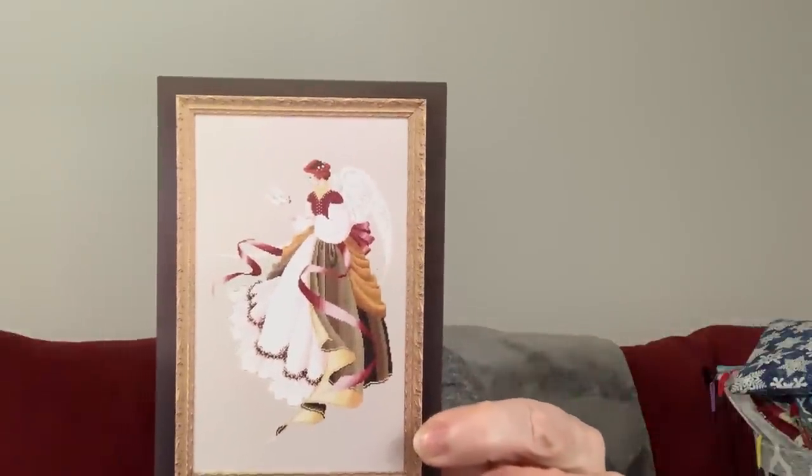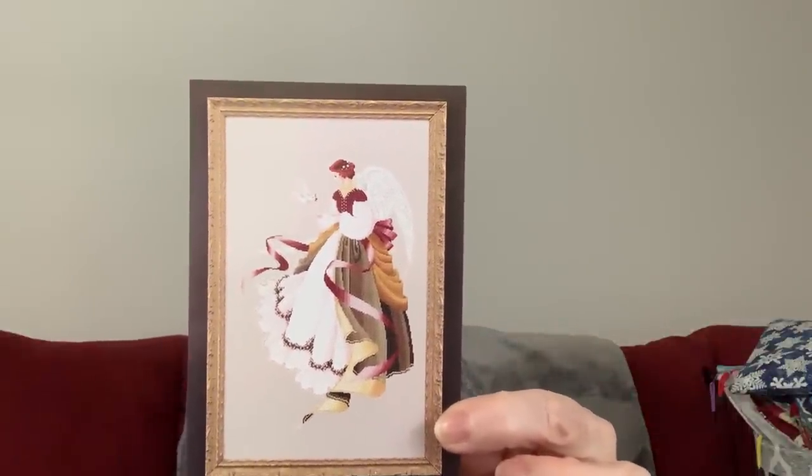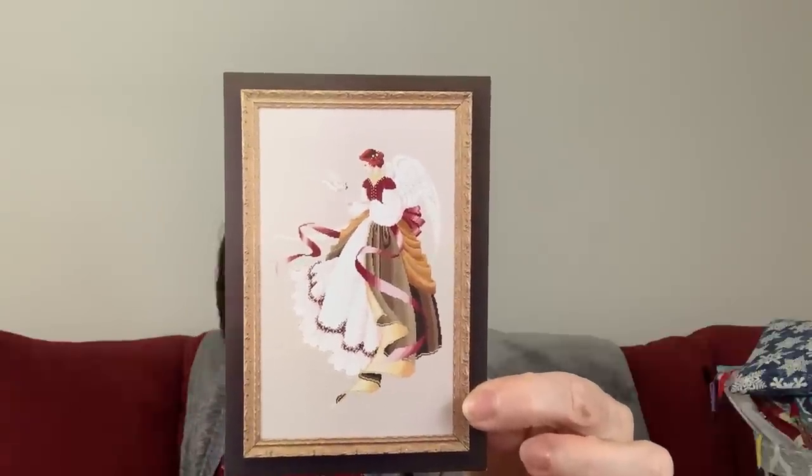Let's see, these two, both of these are on scroll frames, so I'm going to have to get the scroll frames out for them. These are both Lavender and Lace. This one is Angel of Grace. And she is being stitched on a piece of 16 count Aida in the color Milk Chocolate, using all the called for DMCs. I don't even know if she has beads.